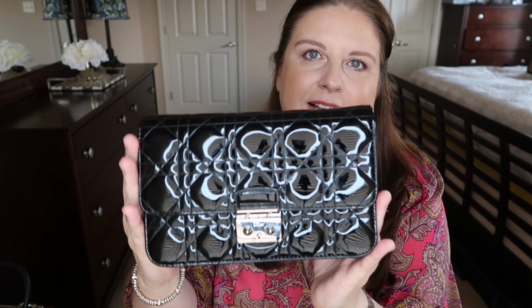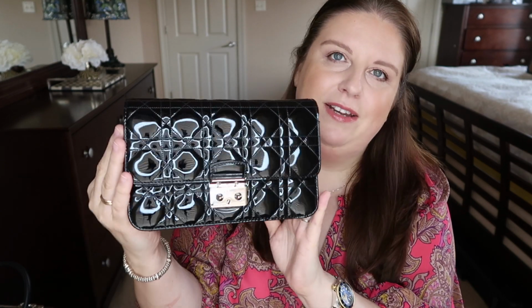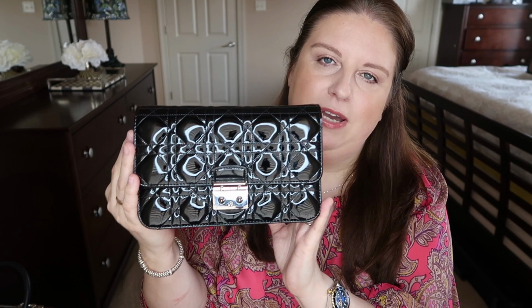I have two handbags from Dior. The first one is this one. I think I got it in 2016. I purchased this at the Honolulu Dior boutique, and this is the Promenade clutch in patent black leather. It's absolutely beautiful, you guys. I love this handbag. Unfortunately, it is discontinued, but you can still find it on the second-hand market. I don't know why they discontinued it, because I think it's just beautiful.